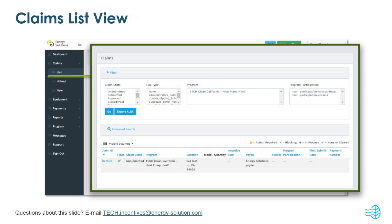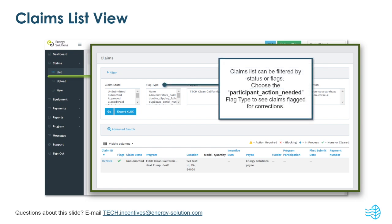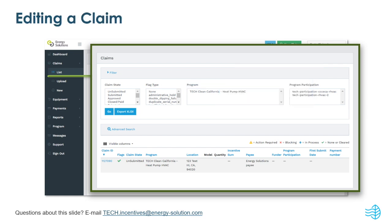To see a list view of all your claims, click the Claims button and then the List option. At the top, you'll see different ways to filter your list of claims to help with your project tracking. To filter for claims awaiting corrections, select the Participant Action Needed option under Flag Type. Please note that there is a similar view for HVAC reservations, and there will be more details on the HVAC video.